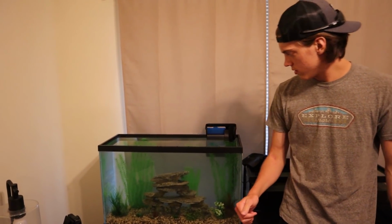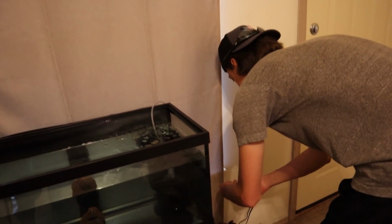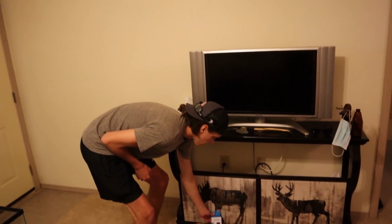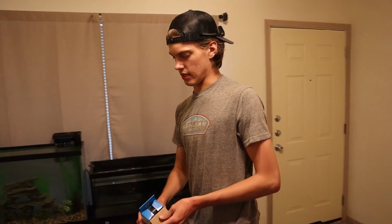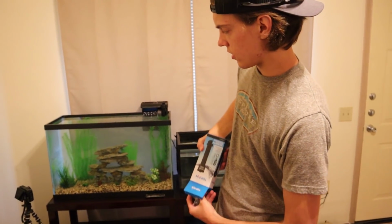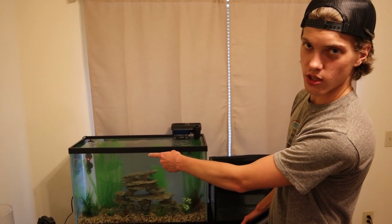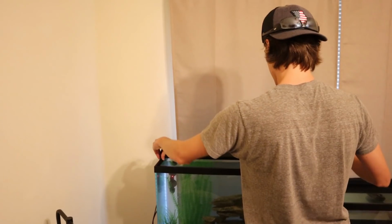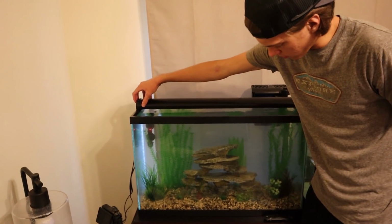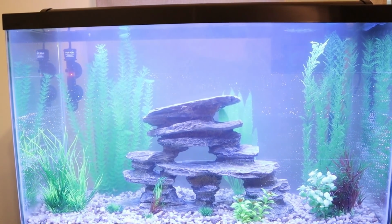It's ready now. So what we're gonna go ahead and do is plug in the filter, get that going. There it goes. Now we got the heater. This is the last thing, other than the light. We're gonna do that last. It's a 100 watt heater. It'll be perfect for this tank. All right, we got the heater hooked up over there. Last piece is the LED strip. Set that right on there. And 3, 2, 1. That looks sweet. That looks nice. All right, so the tank is good to go.